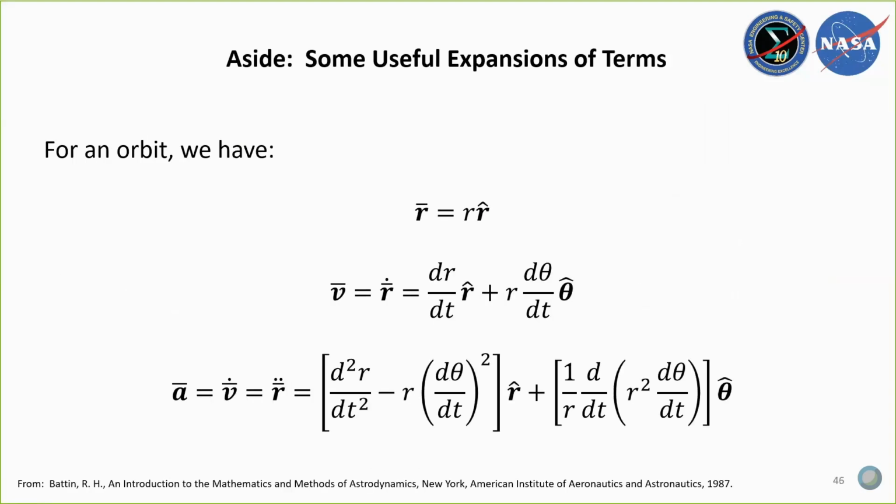This is a really, really important equation that we're going to be using, and we're going to be squeezing and twisting this equation in various ways to learn an awful lot about what goes on in an orbit.